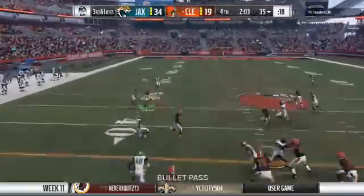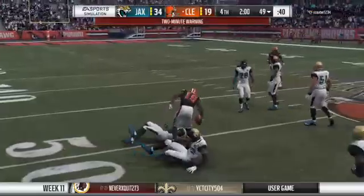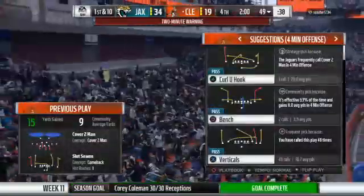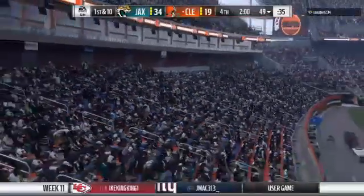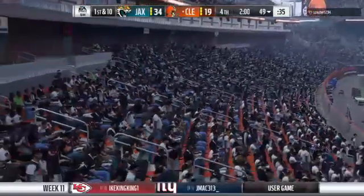3rd and short yardage. Kaiser. He finds Coleman. And he will have the first down as he's brought down up near midfield. A good pickup there for the Browns. 15 yards. Time for a break. We'll come back and see this one out after this.